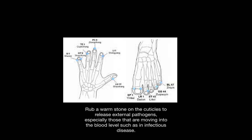Here are the Jing Well points, which are used to expel exterior pathogens when a condition is acute or relatively short term. You can rub a warmed blue lace agate stone on these points to help release external pathogens, especially those that are moving into the blood level, such as with an infectious disease. Beginning on the thumb, we have the Jing Well point of the lung. On the index finger, we have the Jing Well point of the large intestine.